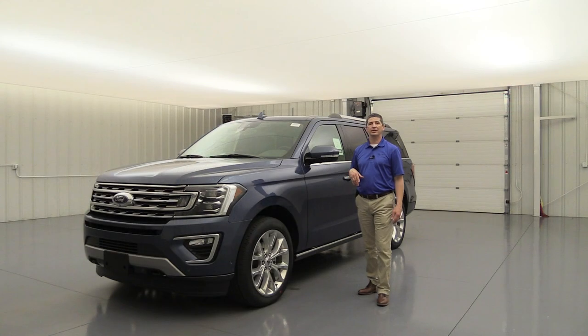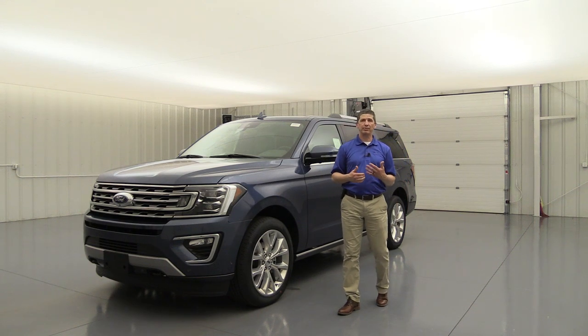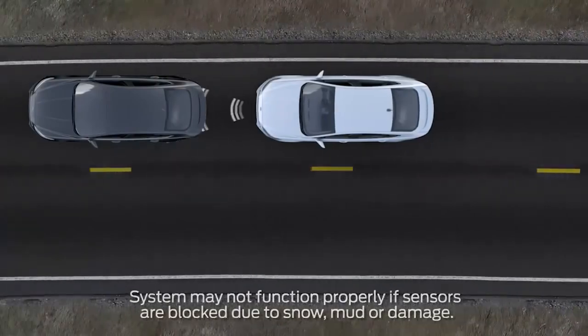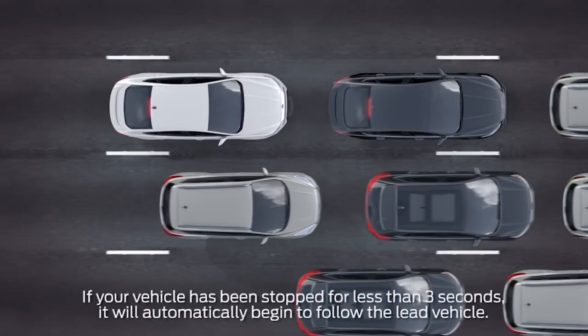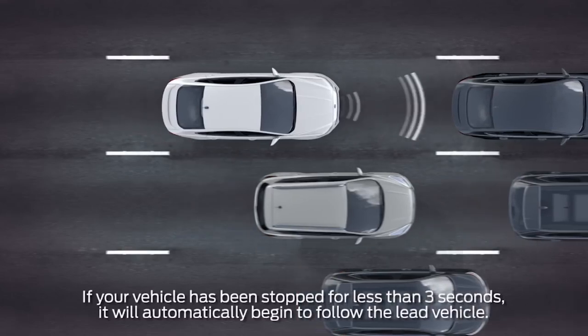You also get with this the adaptive cruise control with stop and go. It kind of uses some of those same features. So when you have that cruise set, you can adjust your gap. If you're coming up behind someone going much slower than you, it's going to slow you down to go their speed until you pass them and they speed back up. Even if they come to a complete stop, you're going to as well. You don't have to hit your brake. So great system. Adaptive cruise with stop and go is going to be part of this package as well.